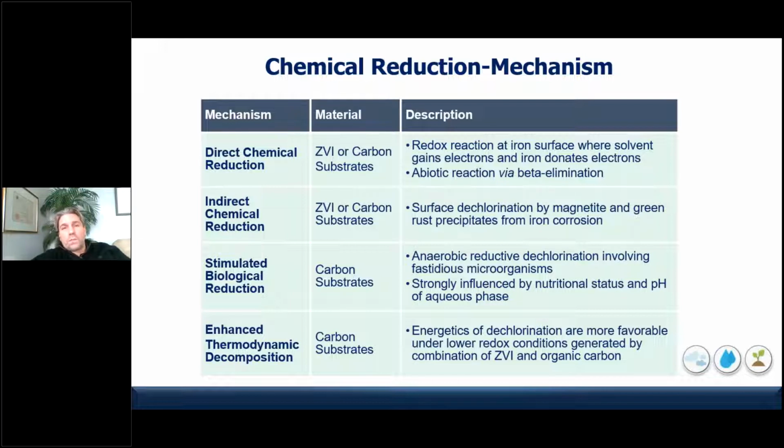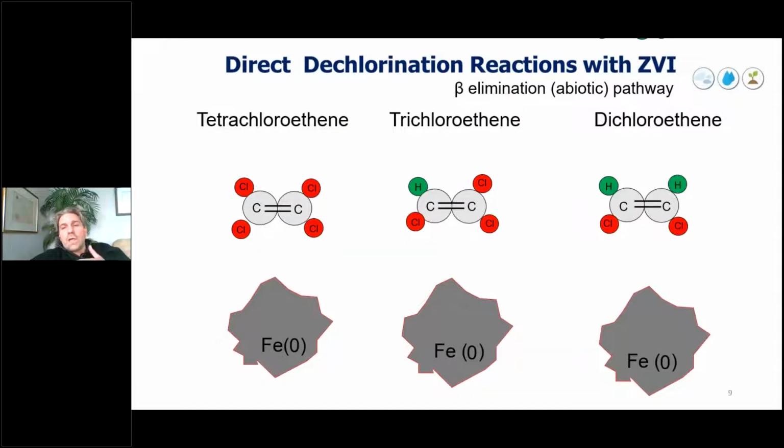We see that quite often with chlorinated ethenes, where we're using the organohalide-respiring bacteria to do enhanced bioreduction of the compound. And in all of these, you get the enhanced thermodynamics. So in order to illustrate these, I've prepared a little showcase here where you can see what direct dechlorination is.